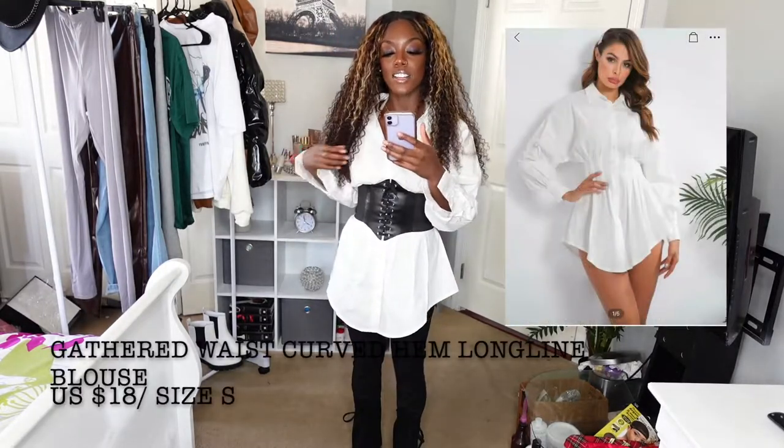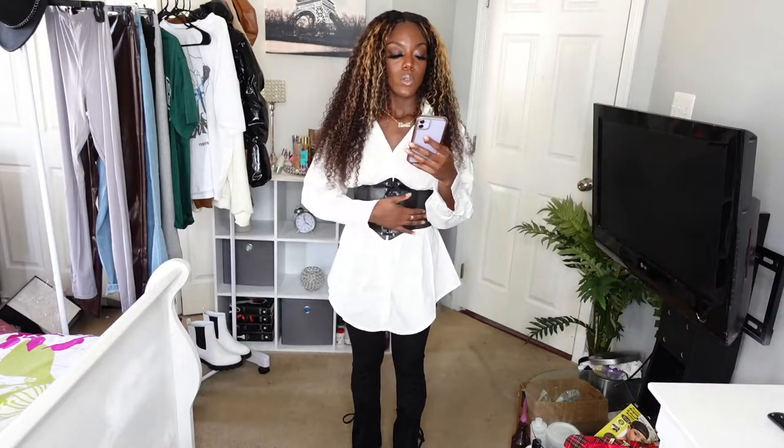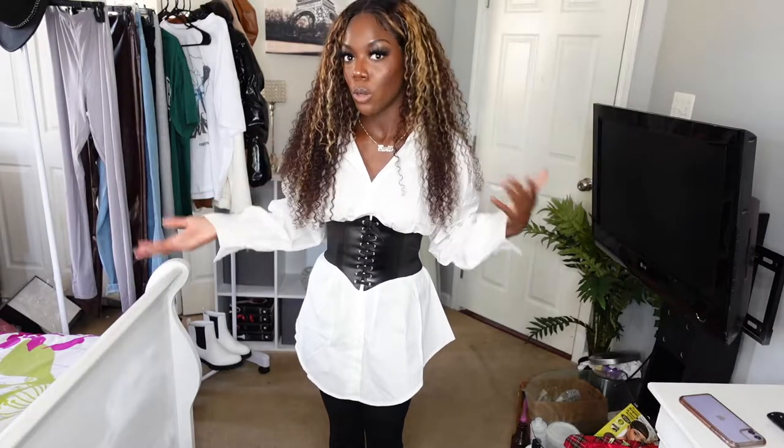This top is a gathered waist curved hem longline blouse in the size small, and this corset right here is a corset lace-up belt. So I just paired these together to create this look. This is a really nice piece. I love blouses because I always get pieces that you can dress up and dress down, pieces that you can wear for multiple occasions.